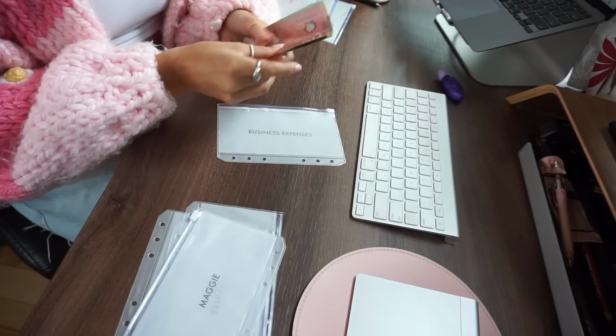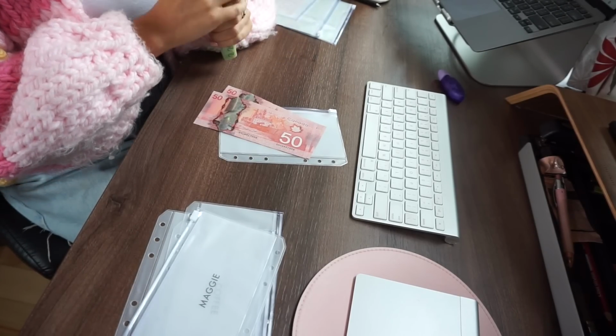Business expenses is another tricky one because these are things that kind of come out of the blue that are mostly related to my YouTube channel. Oftentimes these are expensive things. So again, we're gonna have a little mini savings account in here. And for this, I decided to put $100 a month.